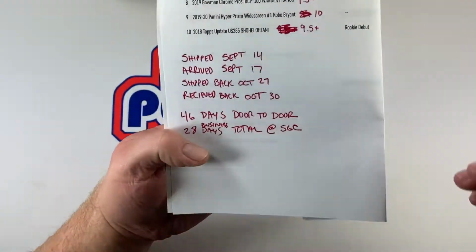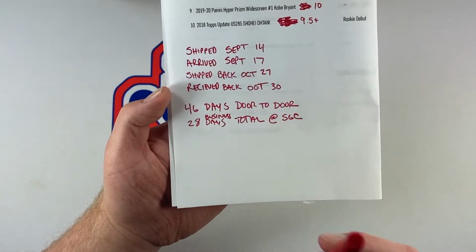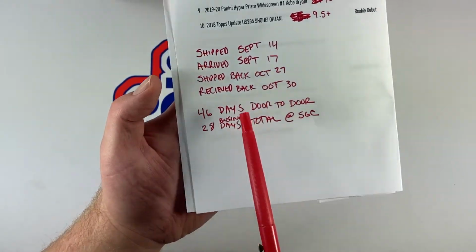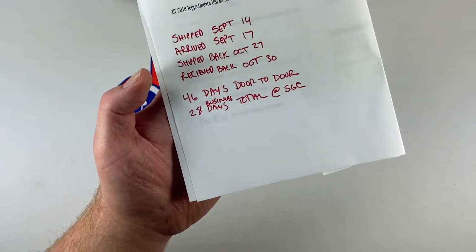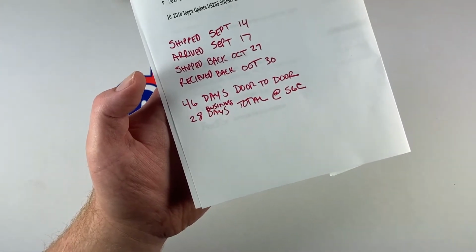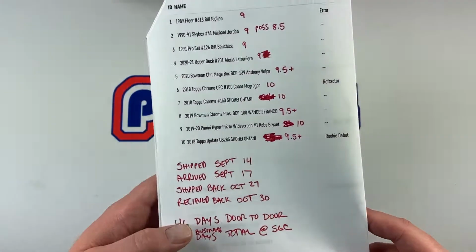We'll go over those in a second, but I shipped these out September 14th, and they arrived at SGC September 17th. SGC shipped them back to me October 27th, and then I got them back today, October 30th. I calculate that it was 46 days total, door to door, from when I shipped them to when I got them today. And I counted up the business days, and it was about 28 business days, give or take. I'm not sure if I should count the day that they received them, the 17th, as a business day, but it doesn't matter. It's about 27, 28 days right now.